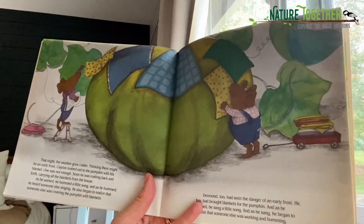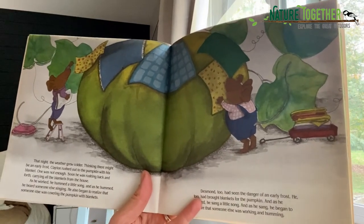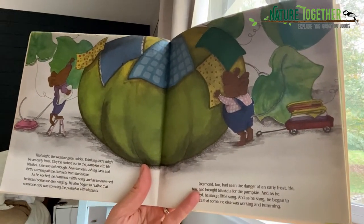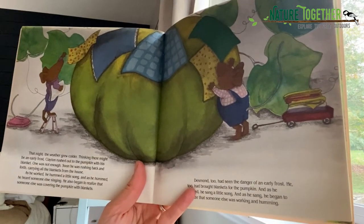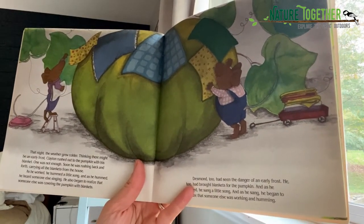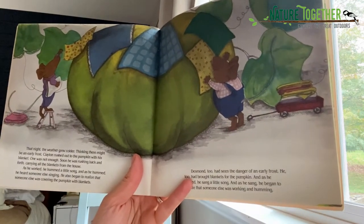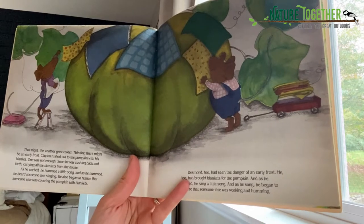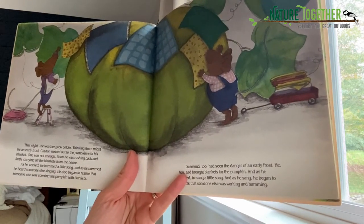That night, the weather grew colder. Thinking there might be an early frost, Clayton rushed out to the pumpkin with his blanket. One was not enough. Soon he was rushing back and forth carrying all the blankets from the house. As he worked, he hummed a little song. And as he hummed, he heard someone else singing.